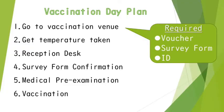This is a summary of what you need to do on your vaccination day. First, go to the vaccination venue itself. Second, get your temperature taken at the venue. Third, go to the reception desk, tell them your name and get yourself checked in. Four, get your survey form confirmed. An official will go through your form with you to make sure that you've completed it entirely and that there are no problems. After that, you're going to have a medical pre-examination given to you by a doctor to make sure that you are ready to take the vaccination. And then for the final step, you'll get the vaccination.